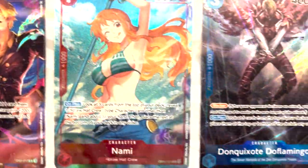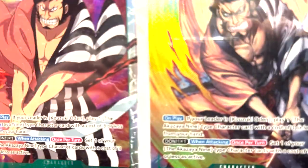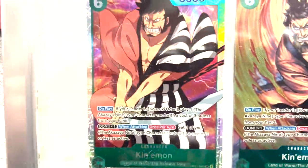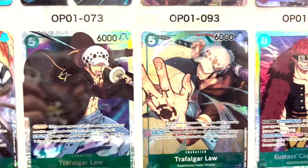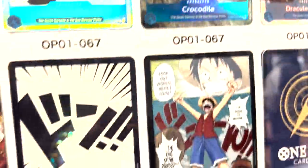Look at this. Can you believe these are in English? We've been looking at these in Japanese for so long. Everything's been in Japanese, and now it's in English. These are English words. This is Kozuki Oden's retainer. Can you believe it? It's real. These are in English. They're here. All the Japanese is no longer in Japanese.